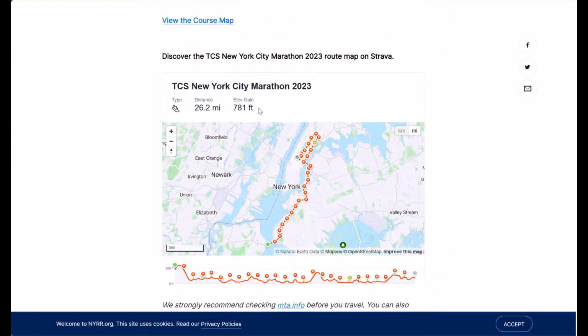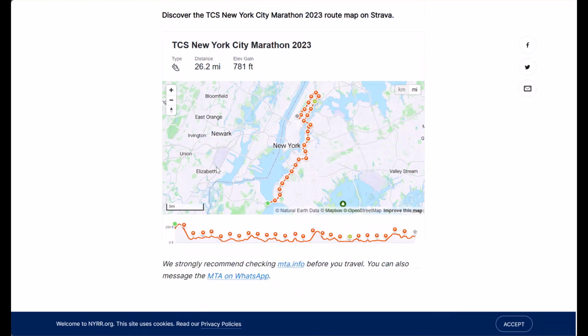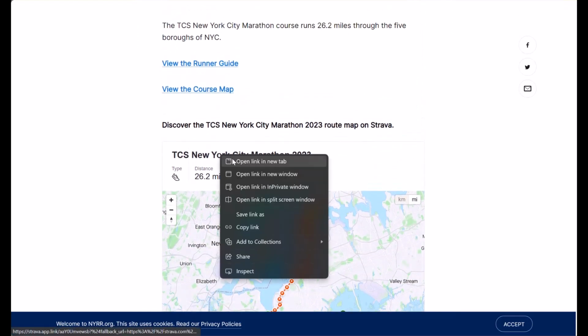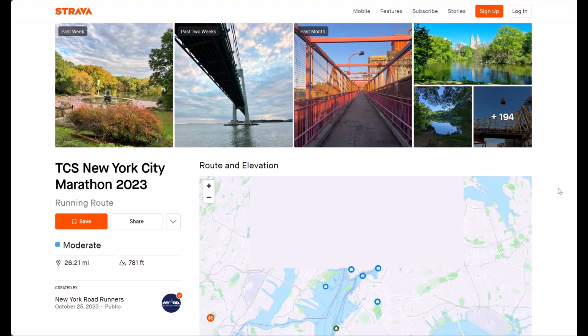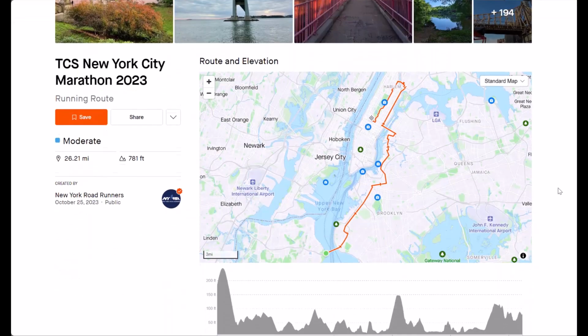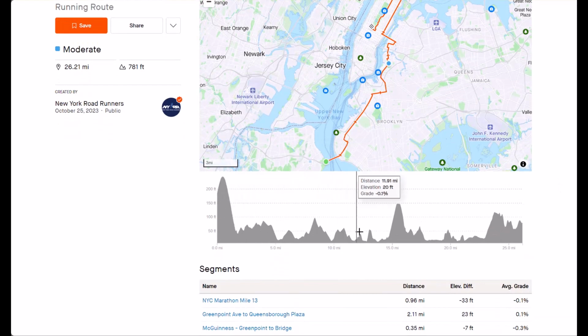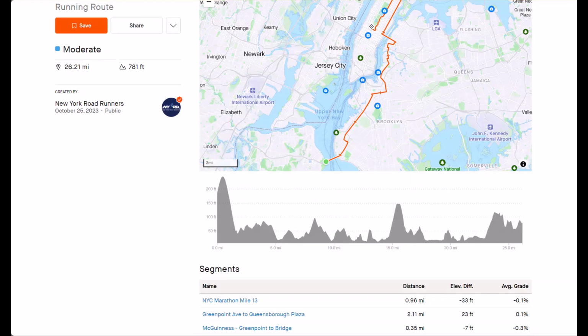So this is our marathon profile page. You can see it on Strava. We are going to be coming back to this, but I just wanted to let you know that this is what it looks like with 780 feet of elevation gain on race day.